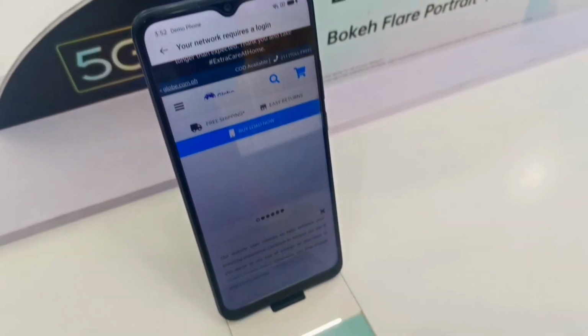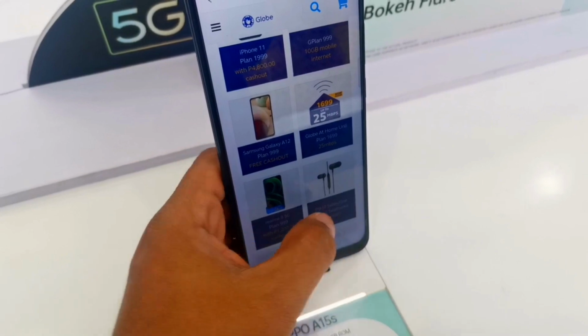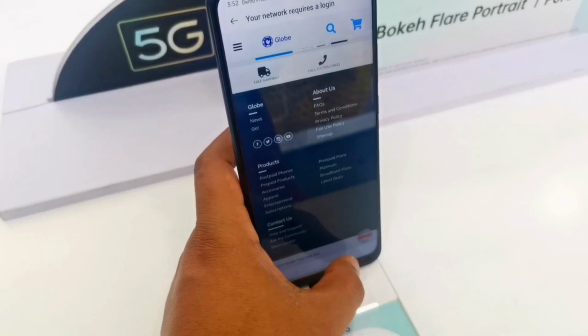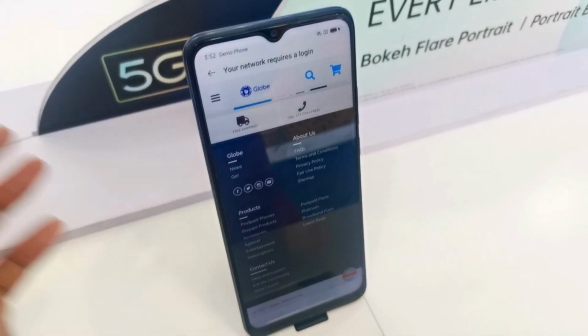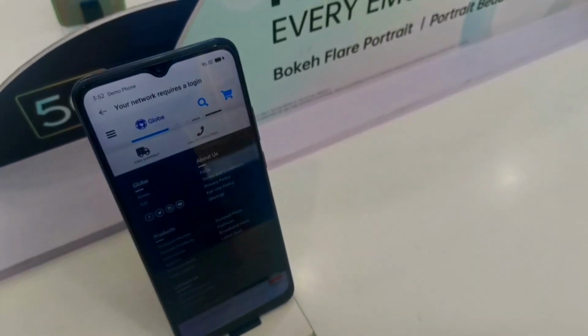GPS yes with A-GPS, GLONASS, Galileo, BDS. NFC no. Radio FM radio. USB MicroUSB 2.0, USB on-the-go.